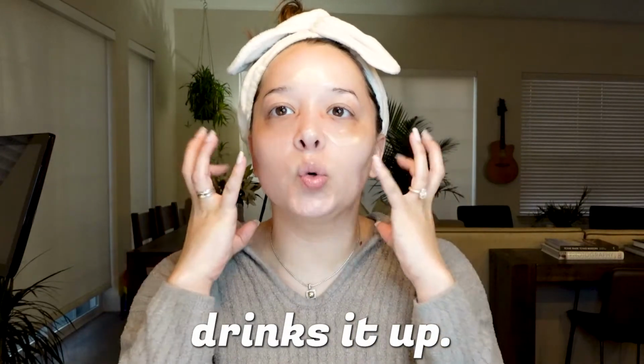Now the jet lag mask is a super deep hydrator mask, and it comes out in this thick, creamy, white consistency that literally once you put it on your skin drinks it up, I'm telling you. Like me, I'm the oiliest person of all time, and when I get off a plane, my skin is so dehydrated and just dry.